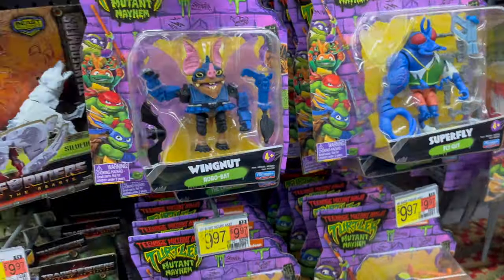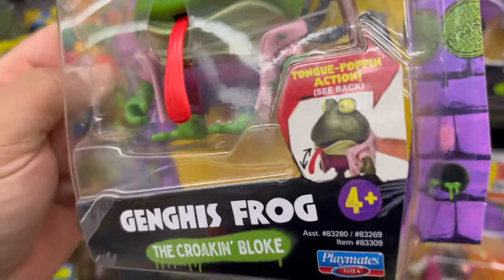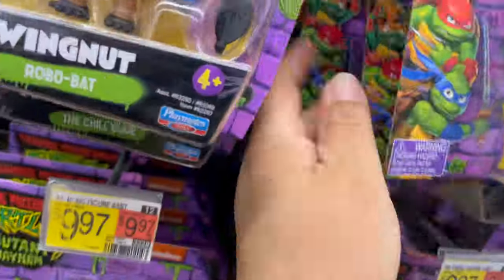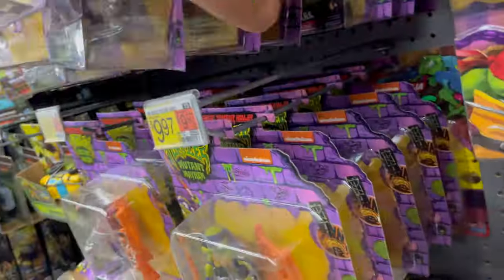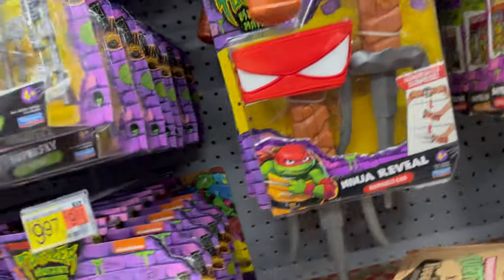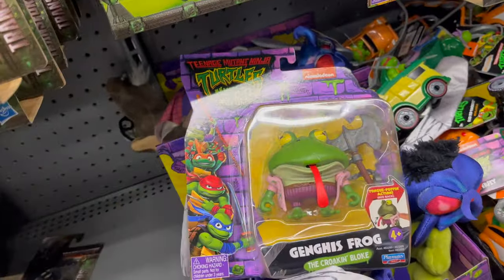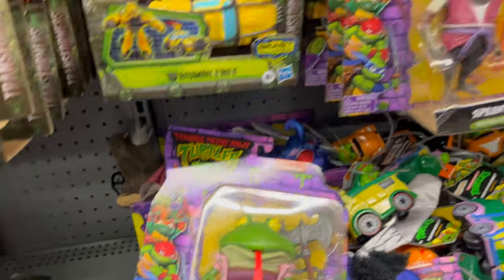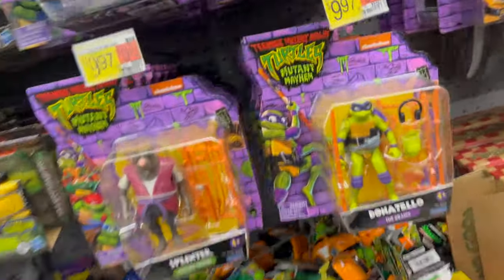But there's two versions of Genghis Frog. Oh, here's one Genghis Frog right here. See, here's the light one. See, the dark one is on the picture. See if the dark one is here. Nope, I don't see the other Genghis Frog. All right. They don't have the other Genghis Frog here. But yeah, there's a dark one. I saw the dark one yesterday. I didn't put it on video, but it was at a Target before I started filming. So there's two different variants.